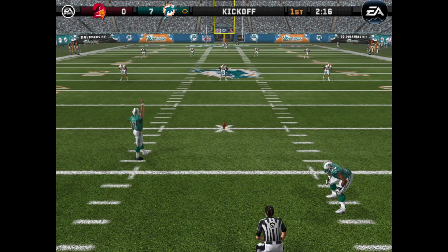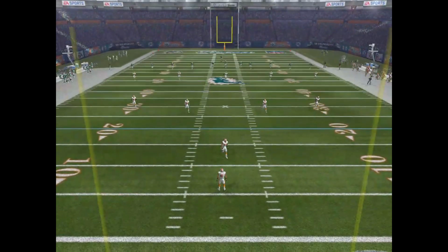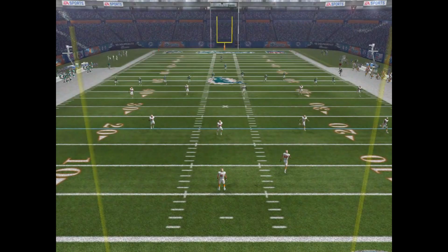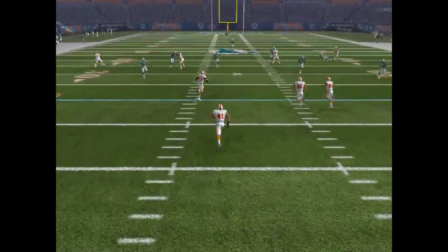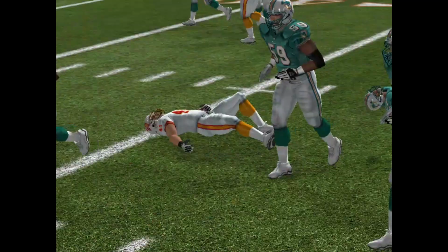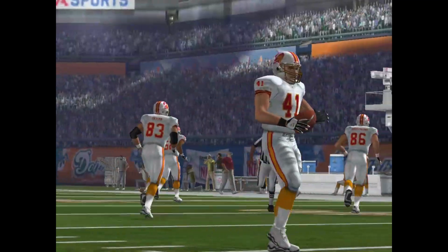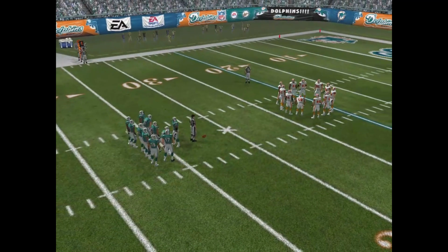Number 17 will be kicking off. Miami is lined up for the kickoff. Nice kick and returnable. To return, from the 7. Keeps his feet. They don't want to fall out of contention early, so they'll be looking to put together some kind of scoring drive on this possession.